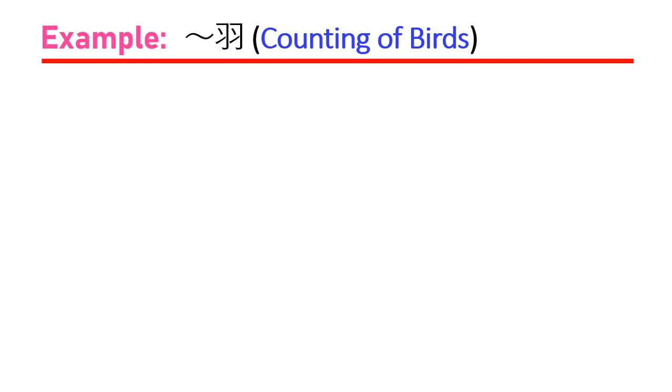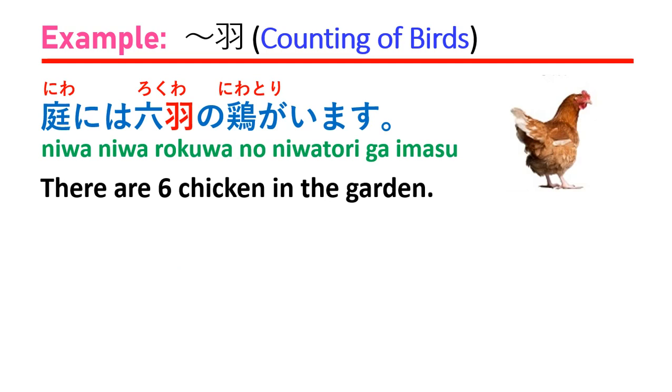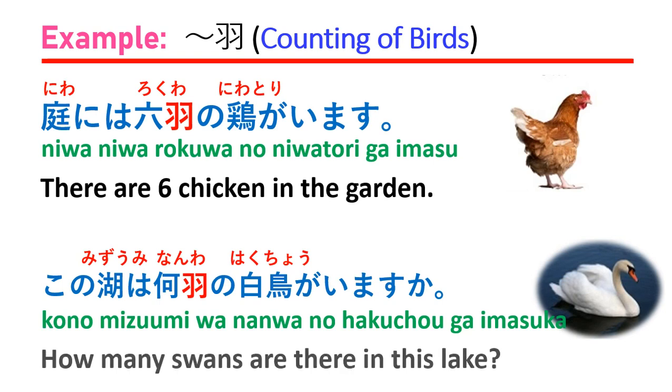Now let's see some examples of how to use the unit wa to count birds. For example, 庭には6羽の鶏がいます。Which means there are 6 chickens in the garden. The second example: この湖には何羽の白鳥がいますか？Which means, how many swans are there in this lake?